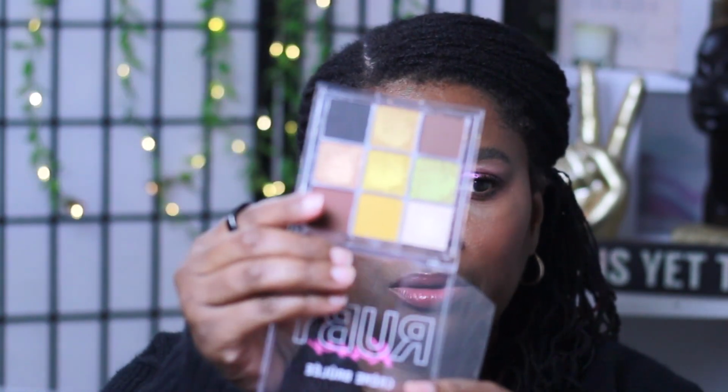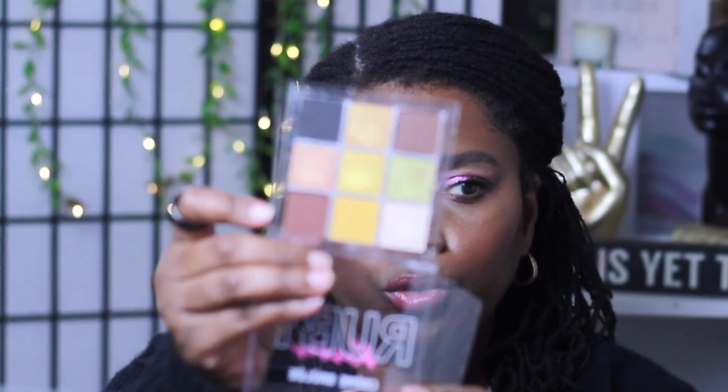Okay, what else I got? Okay, I got this, Ruby Kisses. I got this off Amazon. This is their makeup palette Creme Brulee from Ruby Kisses. Beautiful golds and neutrals. Very pretty. Very, very pretty.